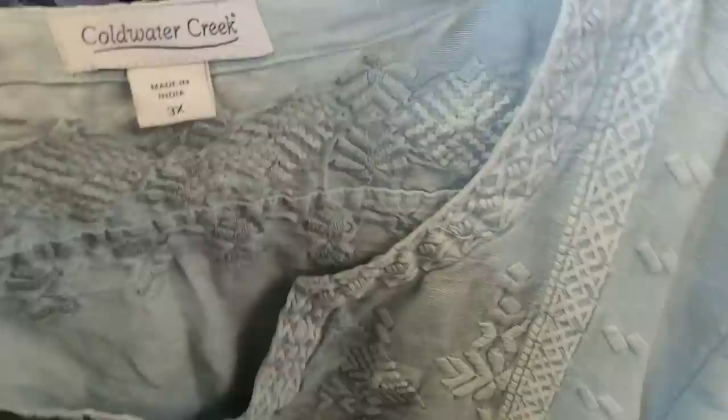One thing we've been doing is paying special attention to plus size pieces. This is a Coldwater Creek 3X linen embroidered top, and it surprisingly has a really good sell-through rate.